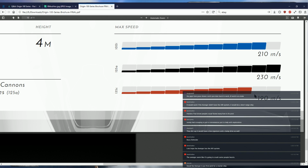As well. Now, what it could actually be is the 100i has a standard fuel tank, and therefore the 125 just has a smaller one. Or I don't know. We're just speculating. This is total pure speculation based on the speeds. Right. Yeah. Total speculation.